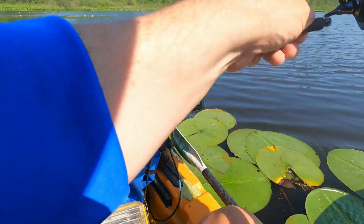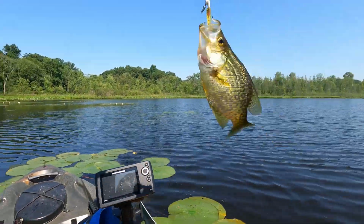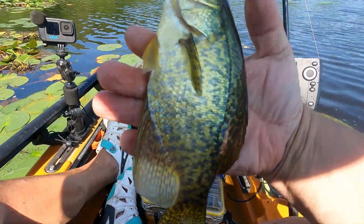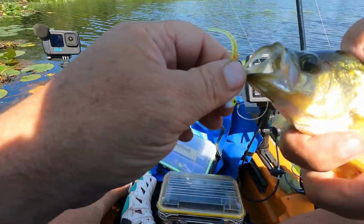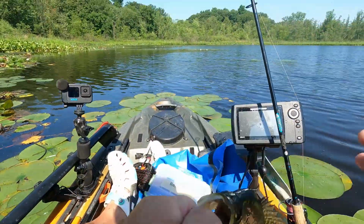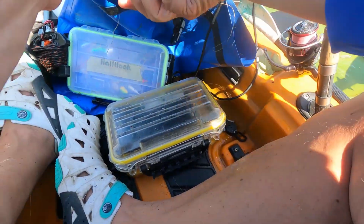There we go. What's this? Another crappie. I'll keep him. He fits in my hand. All right, hey buddy. Looks healthy. Let's put her in the bucket.